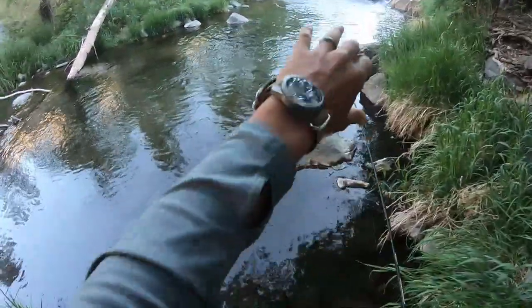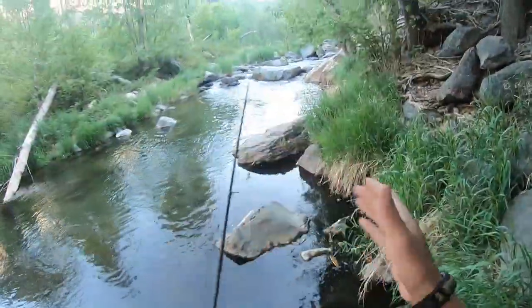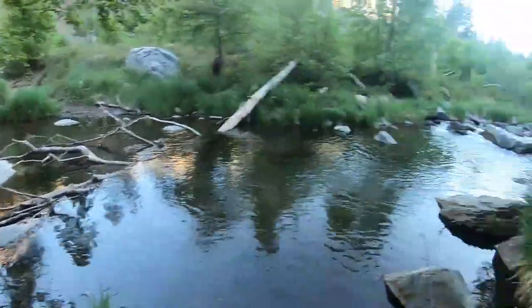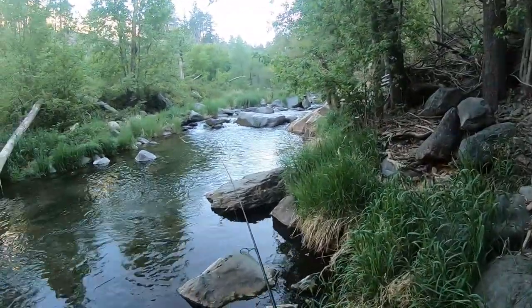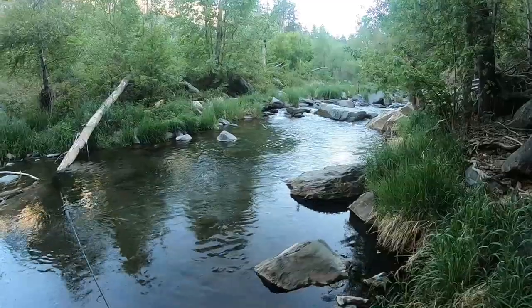All right, so we just got to our first nice hole. I'm throwing single barbless hook trout spinners. Super ethical, super ethical. Just gonna see what happens.